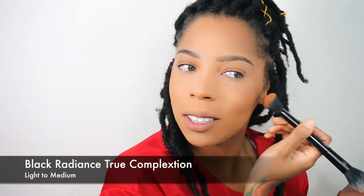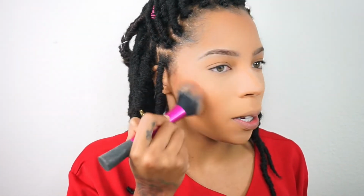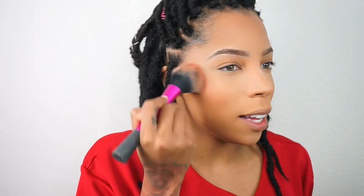Bit more of this one. So I really wanna be bronzed today. The blush we're gonna be using is a brown shade, Amaretto. I don't even know where you can find it, but I really like this blush.